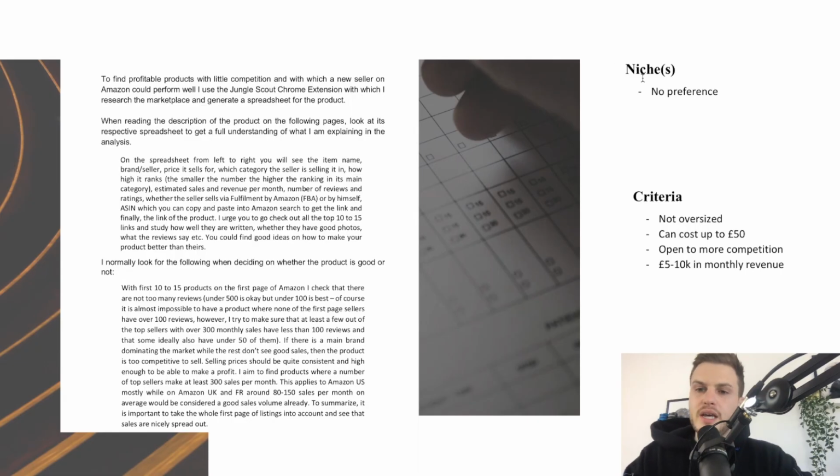So 2 days later, I got 3 files sent through. One was a PDF explaining everything, which I'm going to share on the screen right now. I might be blanking out some bits of information, like the freelancer that put this together, to protect their anonymity and protect their business. So as you can see here, my niche was no preference. I didn't care what niche it was in. My criteria: not oversized, forgot to mention that, can cost up to £50, open to more competition, 5 to 10K in monthly revenue.